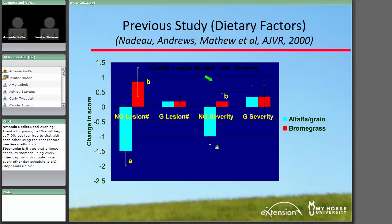But this was funny. So we were like, well, why did this happen? Why didn't the alfalfa grain diet produce more ulcers? And the only thing that we could come up with was that it must be that alfalfa acted as a buffer because it does have high protein and high calcium. And so we felt that that buffered the pH and helped prevent ulcers.